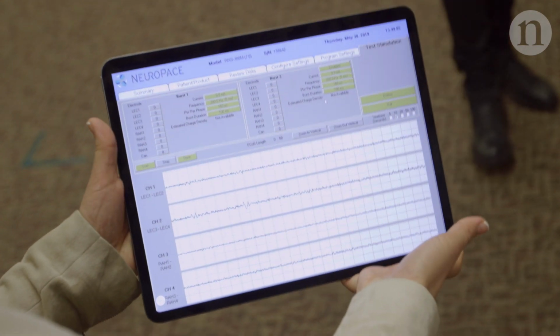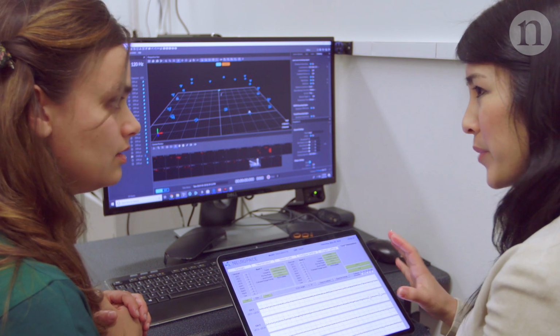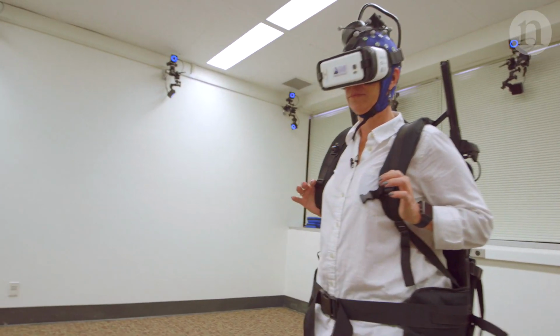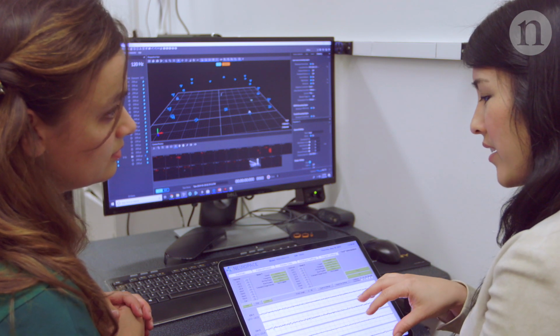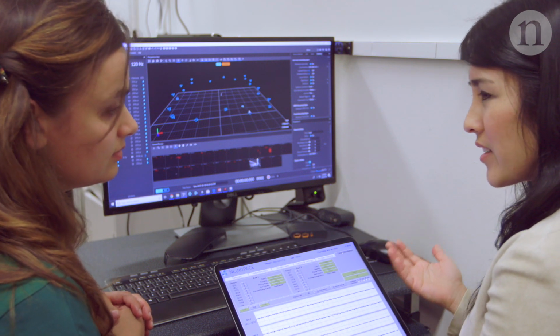So this is the first time we can record deep brain signals while somebody's actually moving around. We've never been able to do that in a human being before. So she can learn things, she can interact with people, she can do all sorts of things. So this is the beginning of many, many studies to come to look at what's happening in the brain at exact moments of naturalistic behaviors and real life activities.